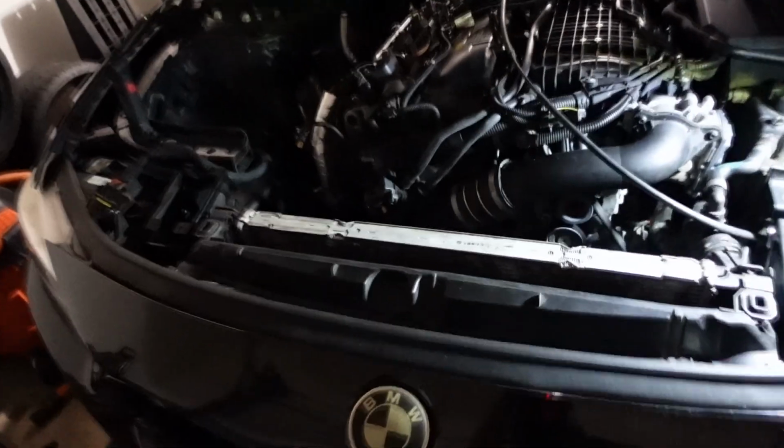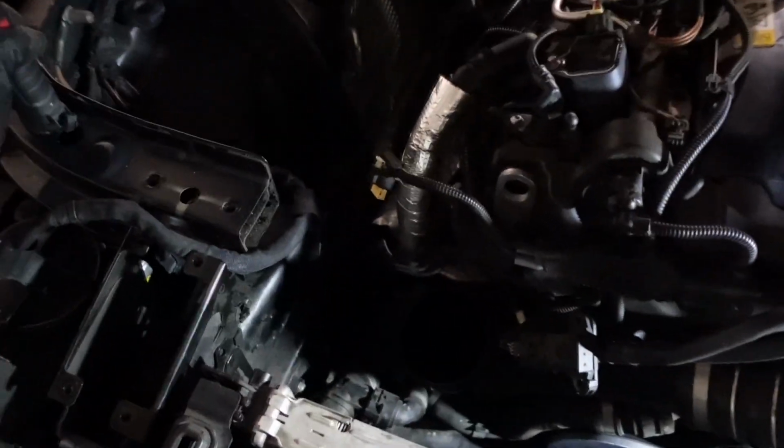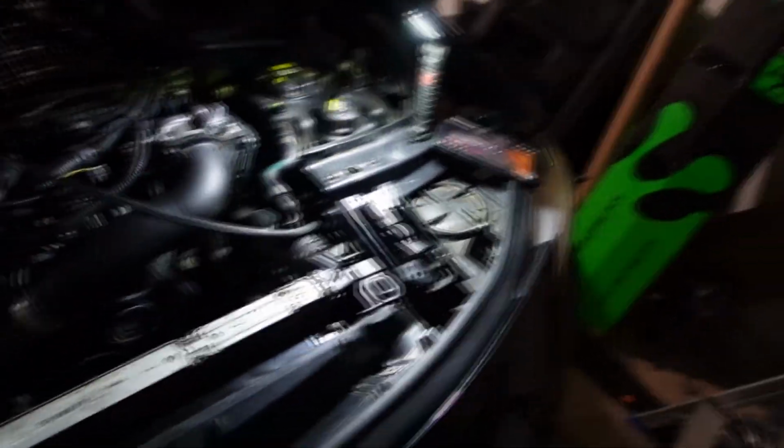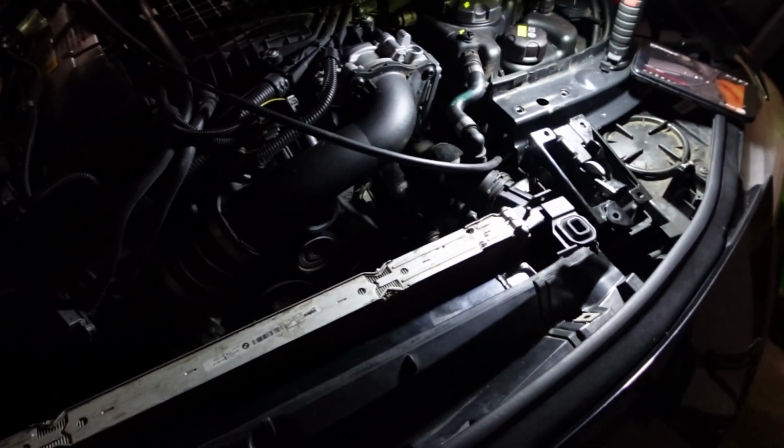Okay, all right, we got everything all back together except for the covers and all that stuff, but the hose down there is clipped in. This hose right here, the black one, that one is clipped in. That one on the right gave me a little trouble because whoever made it made it a little too big, so I had to trim it down. It took me like 30 minutes to get it trimmed down so the hose could fit on there. But it is what it is. We got it all the way back on.